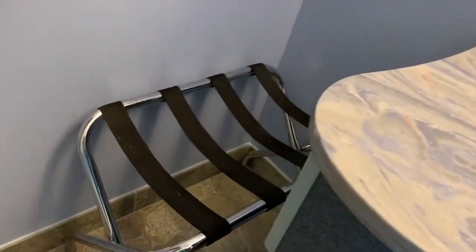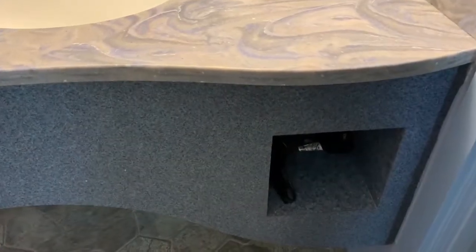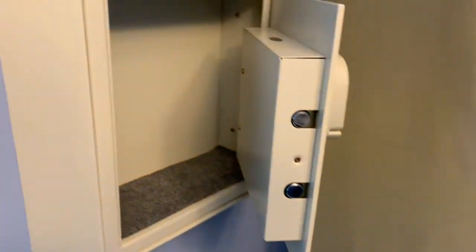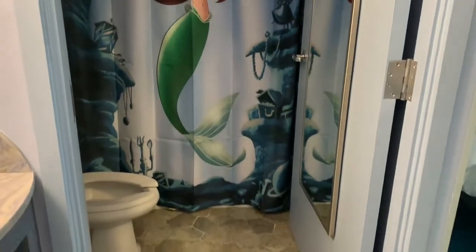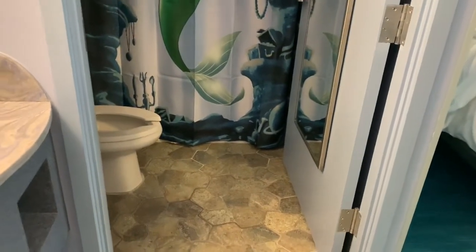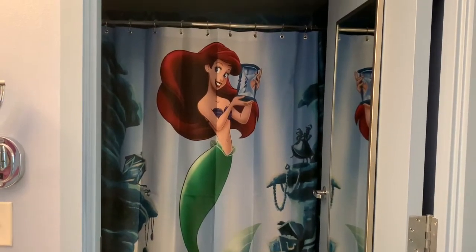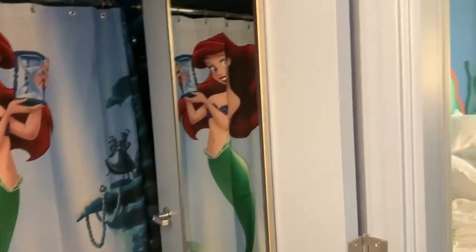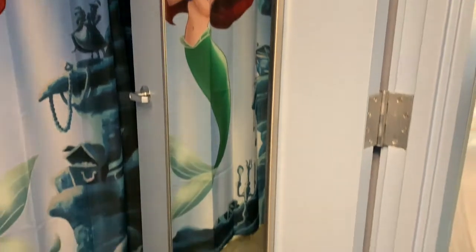You have this area to put your luggage. You have your hangers. And we also have a hair dryer. We have an iron bar. We have this safe. And in the same area to the right, you have the bathroom. Look how beautiful the mermaid shower curtain. And you have an all body mirror.